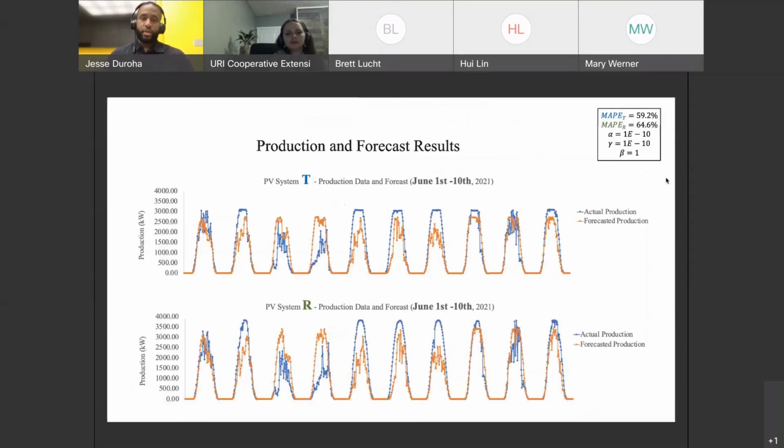So it was mentioned before that we forecasted the production for both systems, PV system T and R, for the entire month of June 2021, using the historical production data from June 2019 and 2020. This is just an overview of the results for June 1st to 10. As you can see, we believe that it's a good fit.